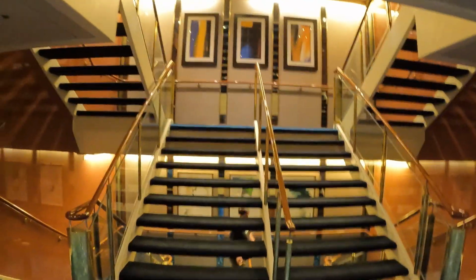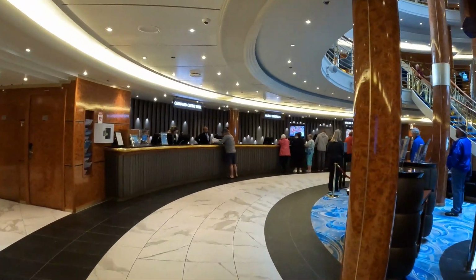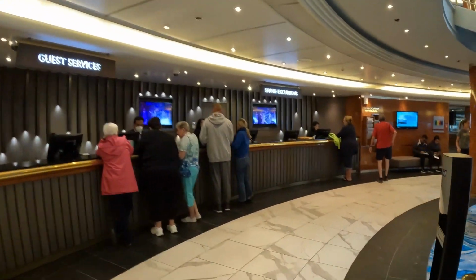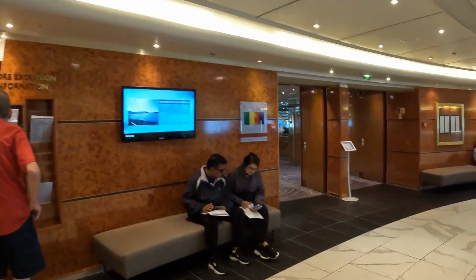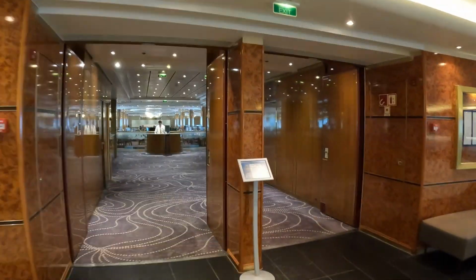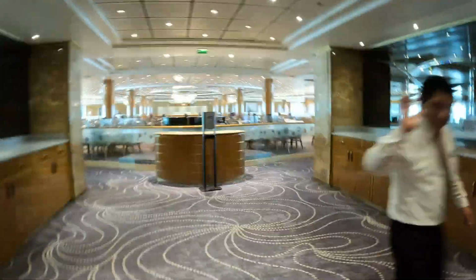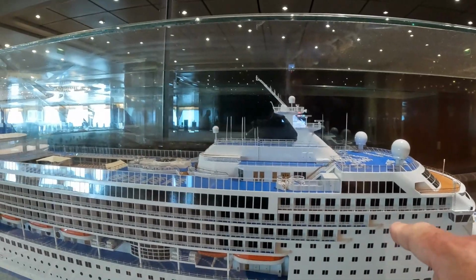There's nothing but staterooms forward of this point, so now we're gonna head towards the bottom floor of the atrium. So down here is where you'll find onboard credit desk, guest services, shore excursions. You can find the Freestyle Daily printed out here. The entryway to the Four Seasons, which is one of the main dining rooms. There's a model cruise ship. And to let you guys know, see where the bridge is right here? That first balcony, that's where we're staying right now.